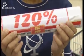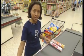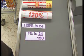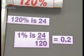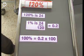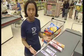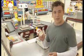So the offer packet is 120%. Now, going on from there, you need to work out what 1% is. So if 120% is 24, that's the number of biscuits, then 1% is 24 divided by 120. And the answer to that is 0.2. So to work out what 100% is, you need to multiply that by 100, and the answer is 20. So in the original packet, there were 20 biscuits. In the offer packet, there are 24, and that means you're getting 4 more biscuits if you decide to buy the offer pack.